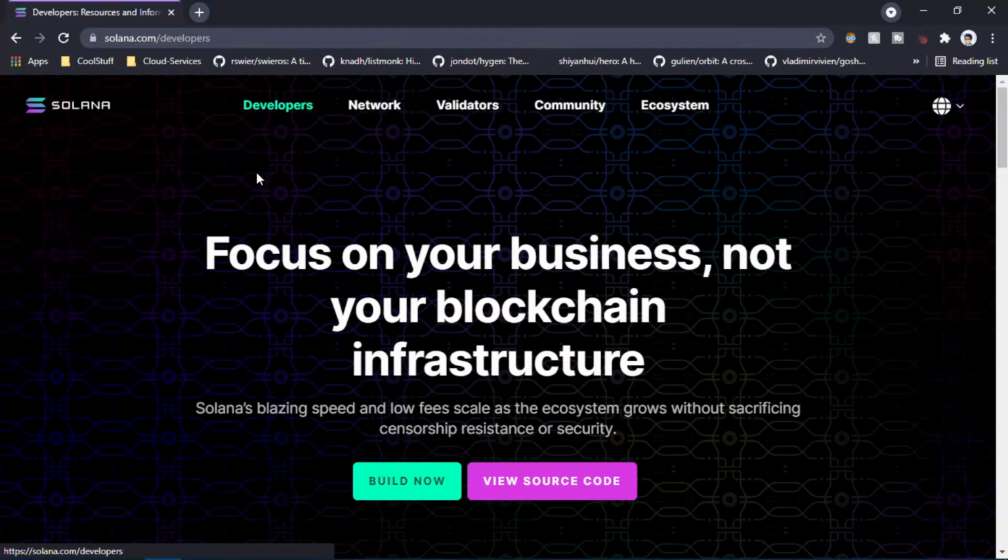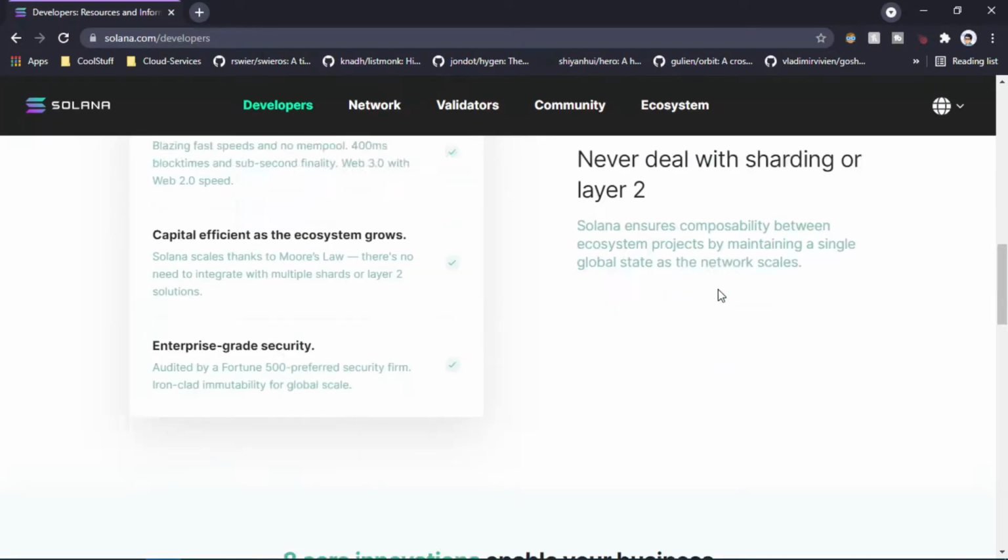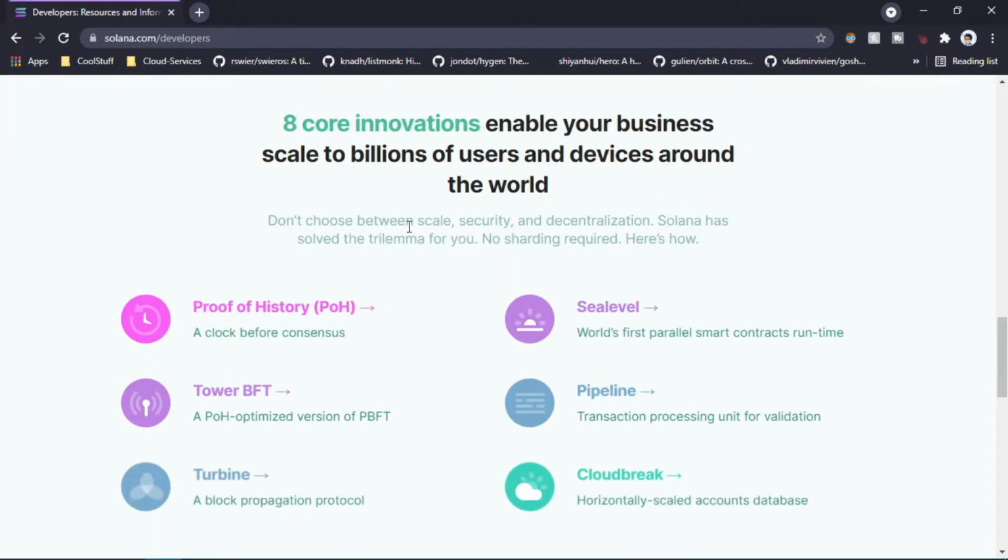So let's go to the developers tab and you can see, code in your own language. Basically in Ethereum, if you wanted to build some applications, you have to go with smart contracts. With Solana, you do not have things like smart contracts as such. You can code in your own language like Rust, C or C++ and avoid long wait times for your users. So you won't have delays between transactions, which means this infrastructure is very performant. You get enterprise grade security and you don't have to deal with sharding or layer 2.